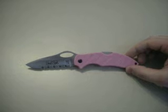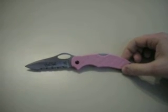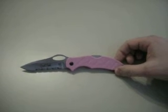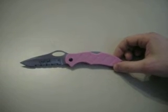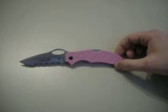This is my first knife review, so you'll have to bear with me a little. I'm looking at the Boker Cruel Girl Action Roper. It's a folding pocket knife by Boker. On their website it says it's their first pocket knife under this Cruel Girl brand, and it will perform and look good at the same time, and I have to agree with them.